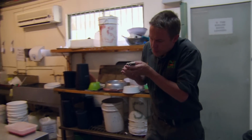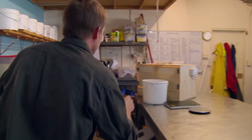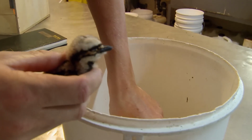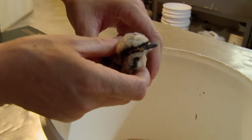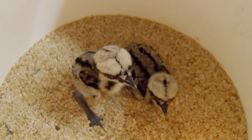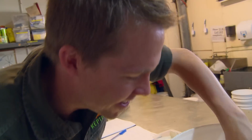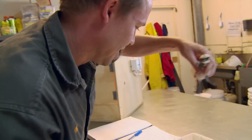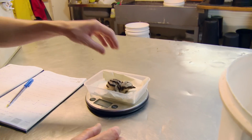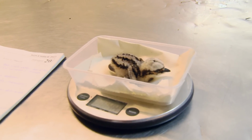All right, little mateys, time to get weighed. Here you go, just sit in there for a minute. Today I'm trying to save two tiny bush stone-curlew chicks. Who's first? Okay, you. I'll tare that, back to zero. Sit down, matey. 19 grams. Every day going forward, I want them to be heavier than the previous day.